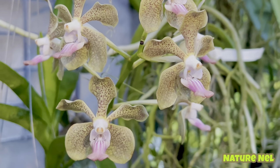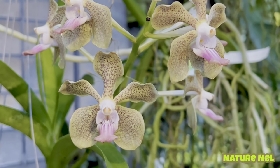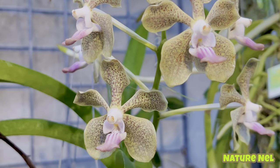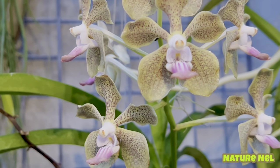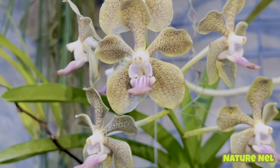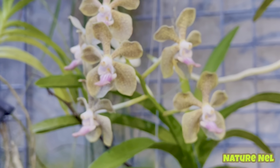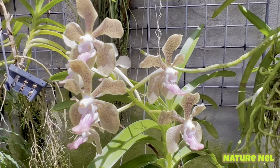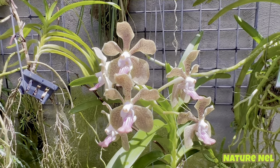My friend was here yesterday and I asked her, what does it smell like? She says, it smells like vanilla. And I said, does it remind you of vanilla shake? She goes, yes, that's exactly what it smells like. So guys, I guess it's not just me. It smells like sweet vanilla shake with a slight bergamot fragrance in the back.